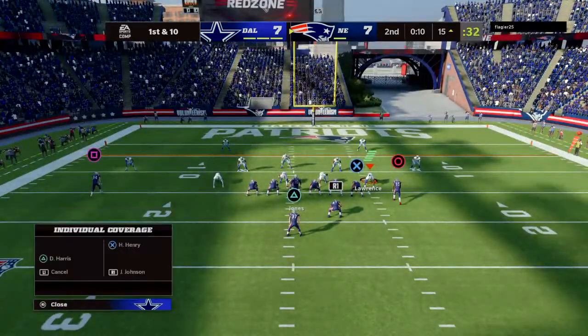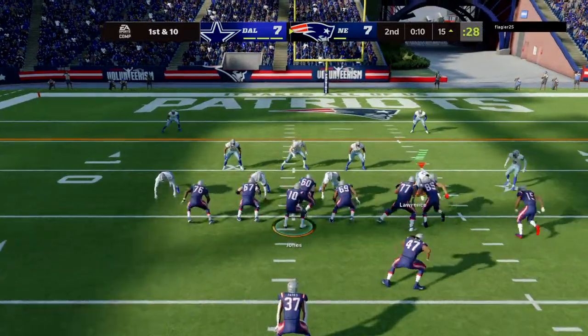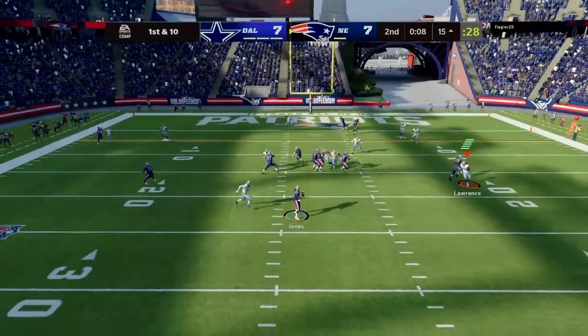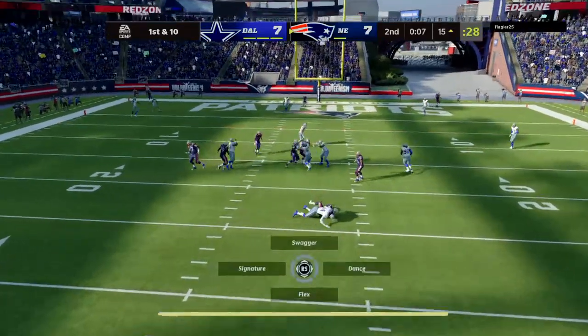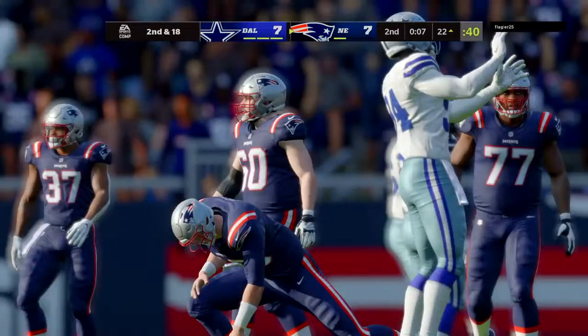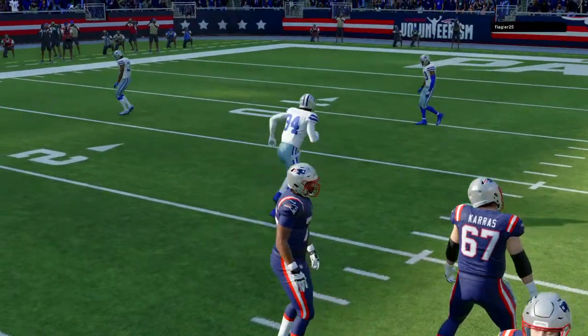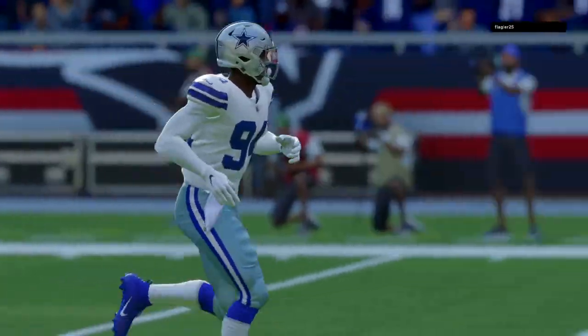Line of scrimmage, the 15. It's 1st and 10. Inside the red zone here. They'll look to throw. And he can't find anywhere to go with it. And he goes down. He'll wind up losing 8 on the sack there. And it's second down. So we've hit intermission.